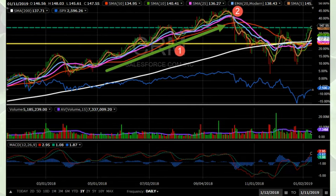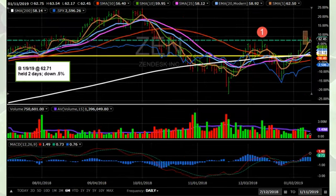I purchased Zendesk on 1/9 and the price was 62.71. I've held it for 2 days and it's down just about 0.5%. The stock doctor gave this stock a B plus. It has crazy earnings per share and good sales, and it appears to have increasing fund ownership.